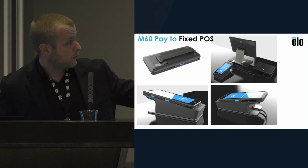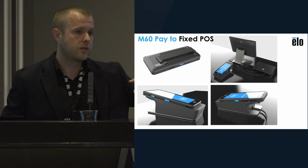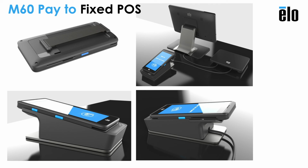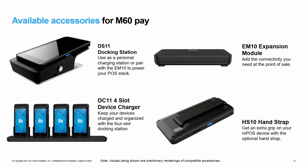So imagine this in your store. You have the M60 facing the customer, but also driving the POS application and showing a different screen on the cashier side. So a lot of possibilities and a unique offering from our side.